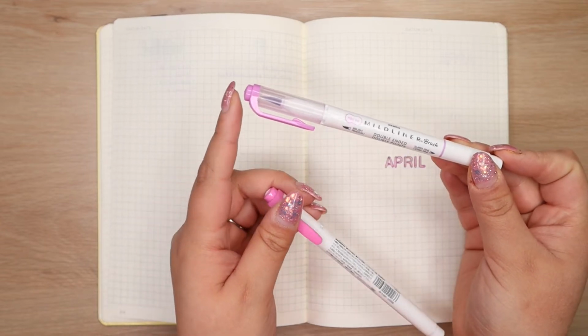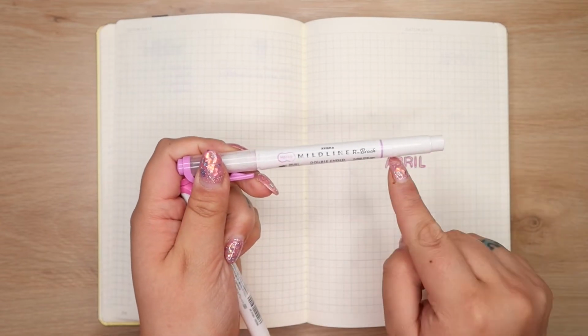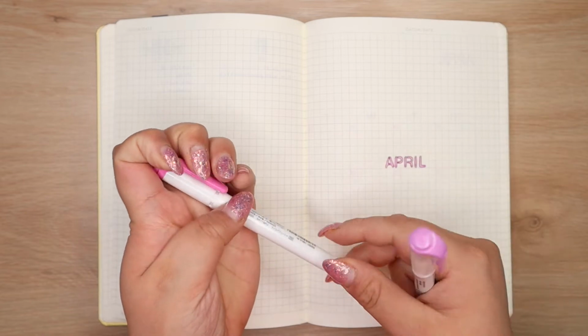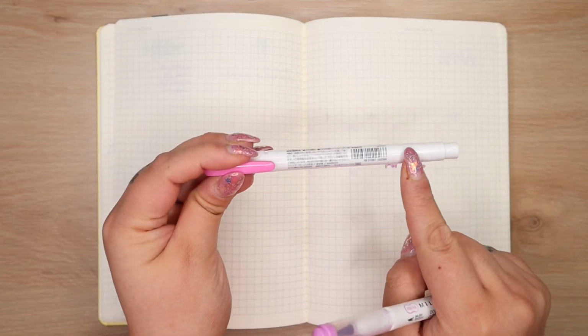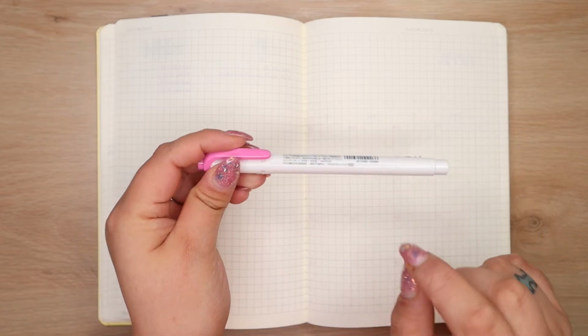So this one has the brush tip as well as a super fine bullet nib. And then this one has the chisel nib and a fine bullet nib on this end as well.